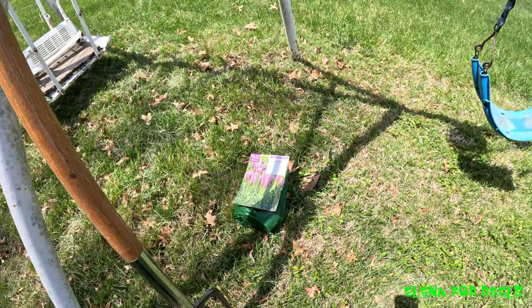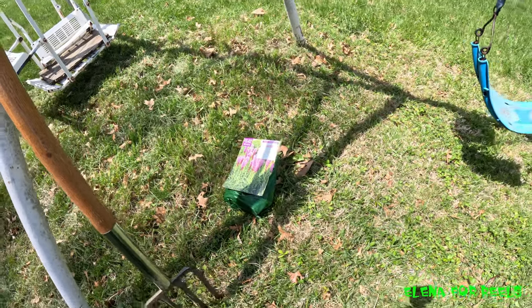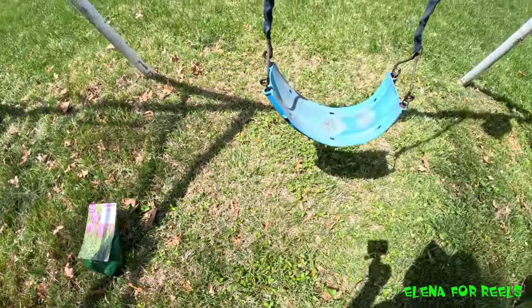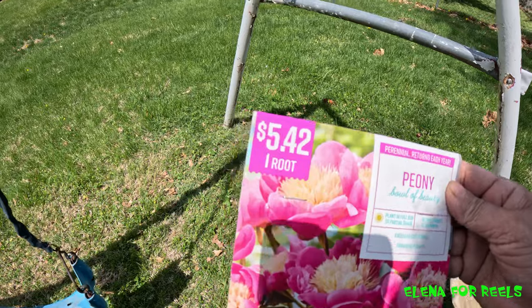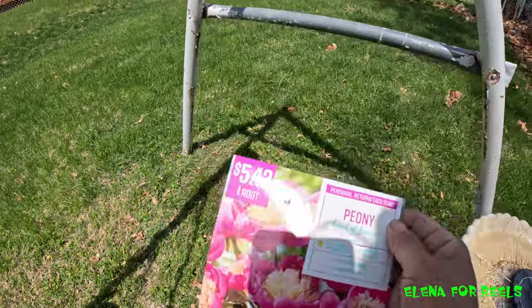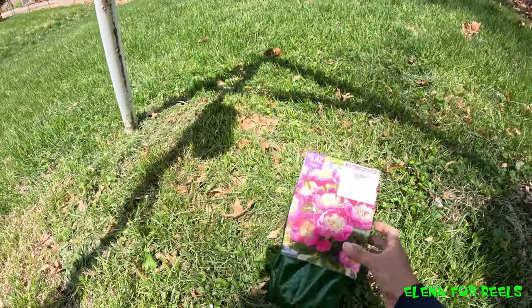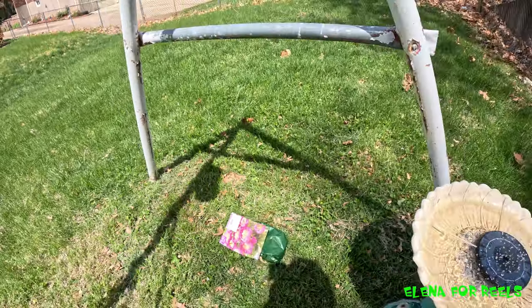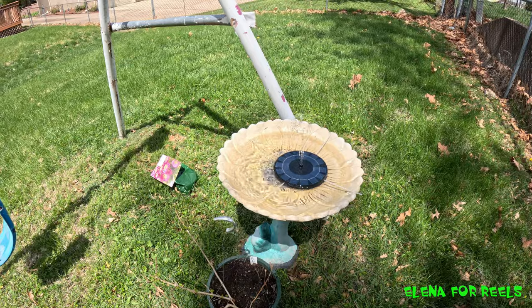So those liatris, I don't know if that's the correct pronunciation, will go on that side. And this peony, I have one root, so I hope I don't mess this up. This will go here. So close to the fountain.